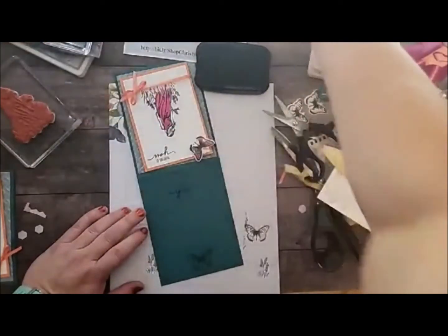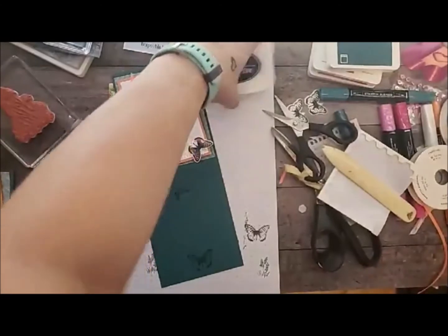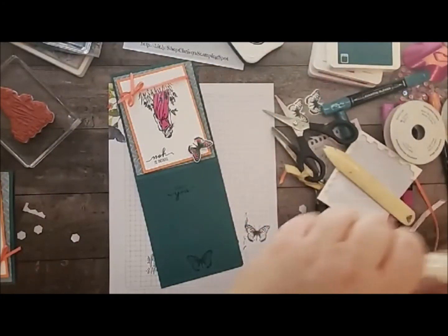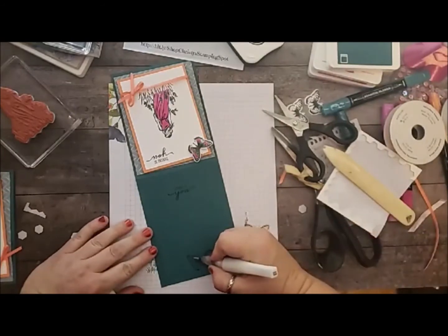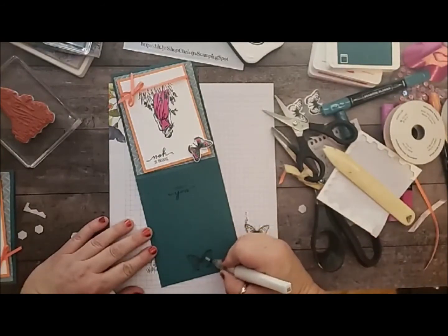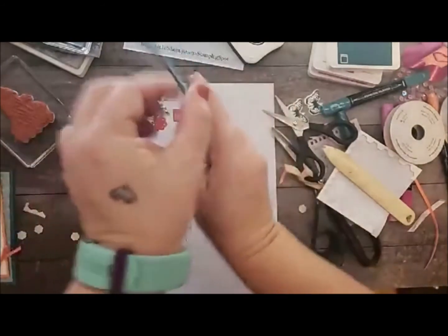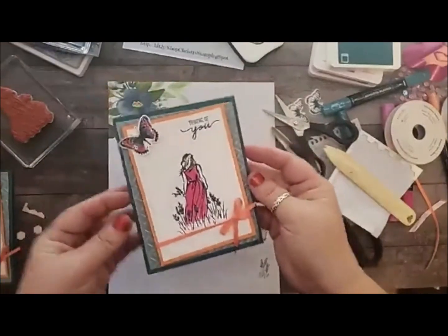Now, I'm not going to color the butterfly, but I am going to add Wink of Stella, because Wink of Stella is awesome. I love Wink of Stella. So pretty. I love Pretty Peacock too. Alright, muy bien. So there we go. It's super quick. It didn't take too much.